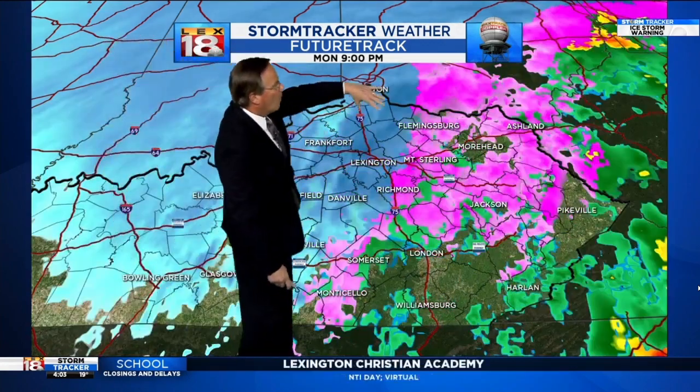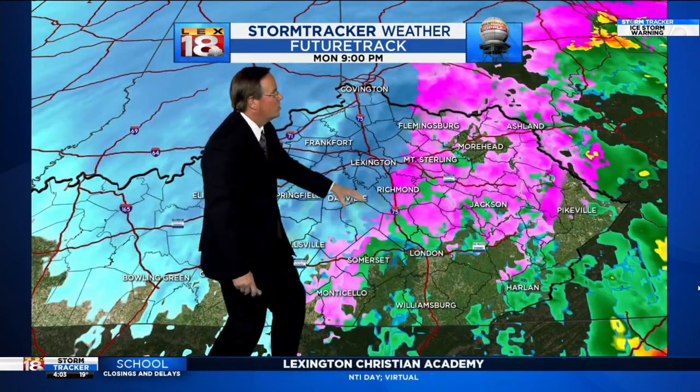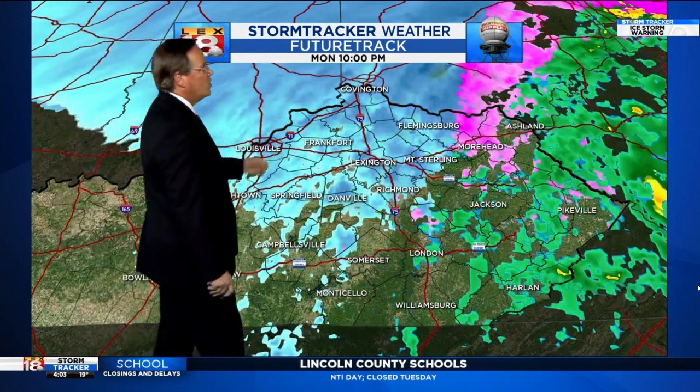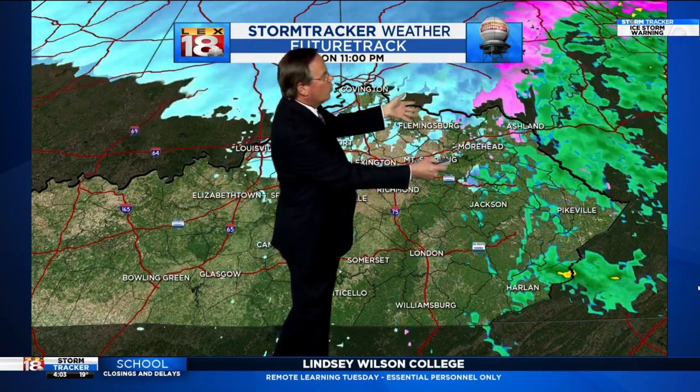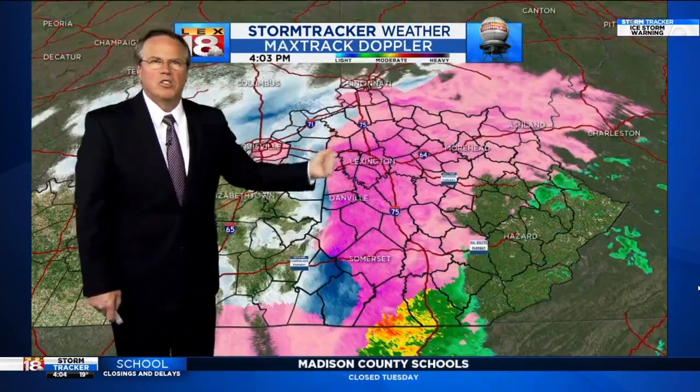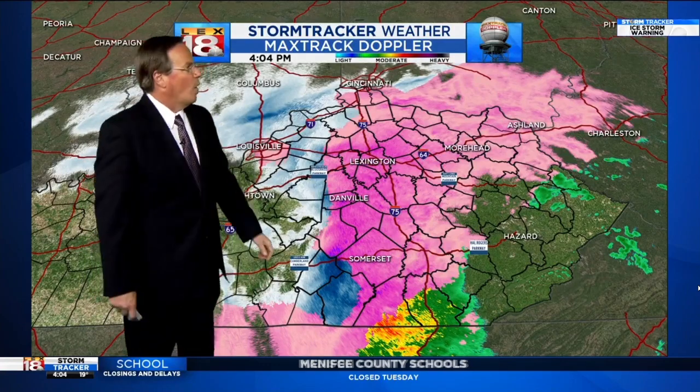By 9 o'clock, now we're wrapping more cold air into the entire system, and we will see a change over to snow at the tail end of this. By 10 o'clock, you can see everything beginning to wind down. By midnight and beyond, we get the whole thing out of here. But the end result is going to be a significant accumulation of stuff around.